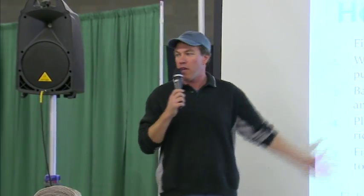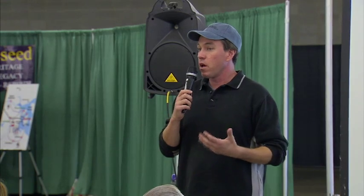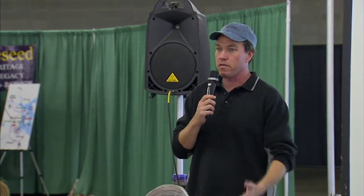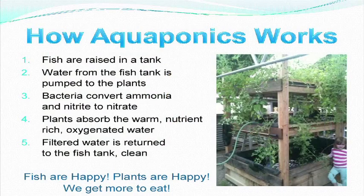But what happens on all that media in those grow beds is that naturally occurring bacteria convert ammonia, which is present in fish waste. They convert that through a two-step process into nitrates for your plants. And so your grow beds serve as a natural biological filter for the fish. They're cleaning the water for the fish, providing nutrients for the plants. The plants are cleaning the water for the fish. They're happy and productive. And so you're getting nice filtered water.